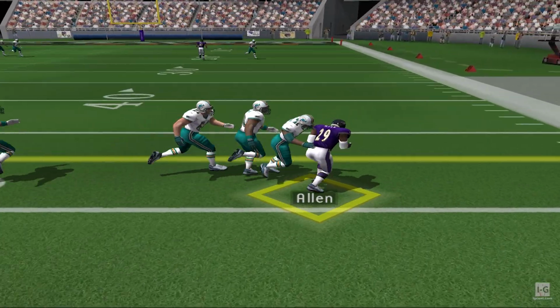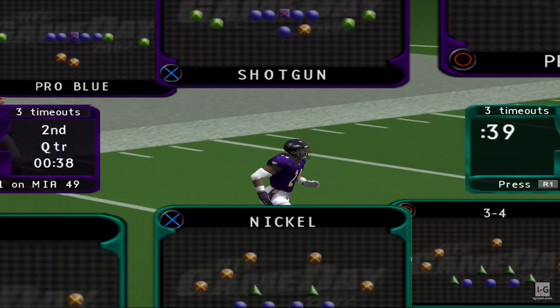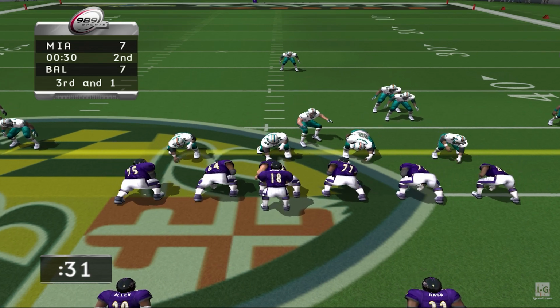Allen starts in the open field. Walker makes the hit. Allen couldn't find much daylight on that play. Pretty good D. Yeah, the defense read their keys beautifully on that play.